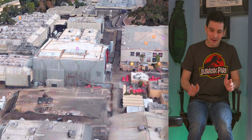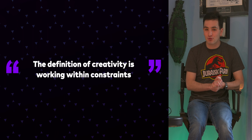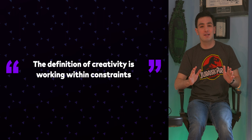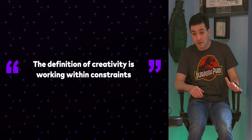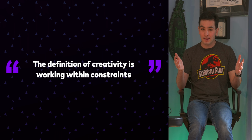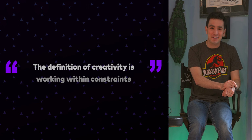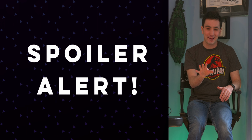It needed to somehow fit into an area that also took up less space. That's crazy. Now, I was once told that the definition of creativity is designing within constraints. And size constraints are some of the most constricting ones out there. So if you can't build an attraction out to fit the same size show building, where do you build? Now, I'm about to reveal a little bit of the secret to the attraction, so if you don't want it spoiled, skip ahead. I don't really care.